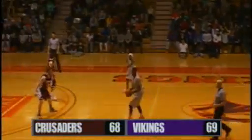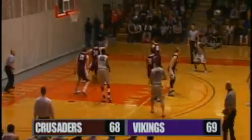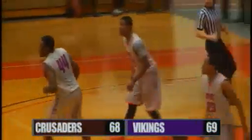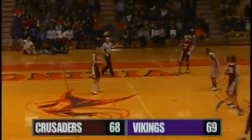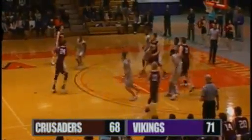Cook into the forecourt, off to James Lane. Hands it to Andre. Off it comes to Cook. Fires it underneath the lane. Lane off the glass and scores. It was easy. He just went right to the baseline and got it to him, and he just out-jumped Tillery to that spot. And a good pick. James came off a pick that time. That was a nice setup play in the Vikings half-court offense.